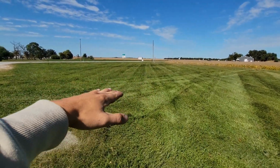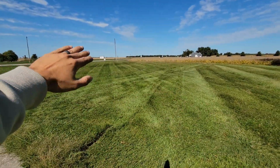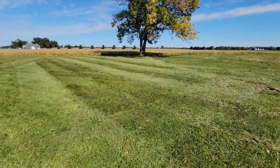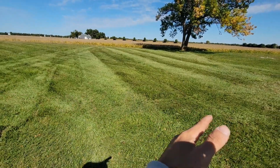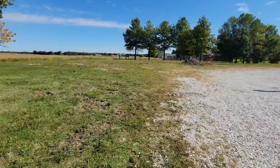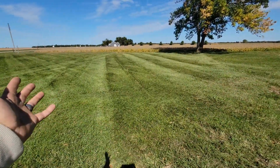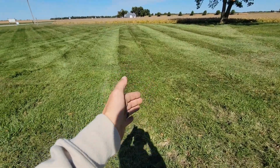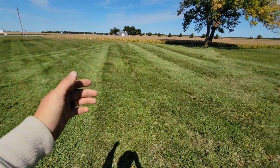That taller grass out there, I'm actually gonna leave grass, but this back is where we're gonna start doing storage here soon. So this is all gonna get turned to dirt and then gravel and then fencing, and then boats and RVs will be on it. But anyway, I'm just kind of playing with it, and I was kind of shocked that it brings it down to a nice even level and leaves lines.